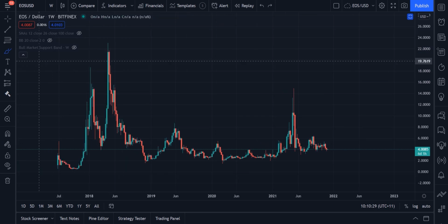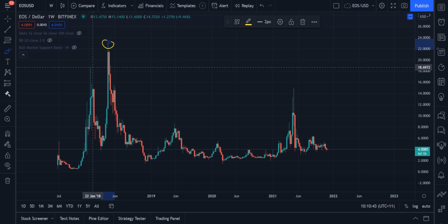I'd be counting on EOS making its all-time high in May, in Q1, in the altcoin season, and hence I'm not really counting this as an all-time high. I'm not really counting 23 as an all-time high because it wasn't made in a bull market. I'm counting the all-time high in EOS at 18 USD, and hence I think we can go above 18 USD for sure.